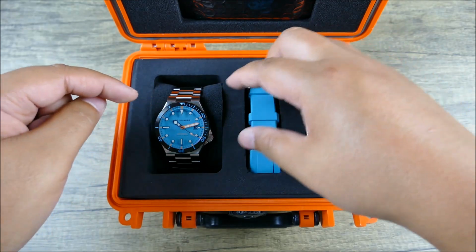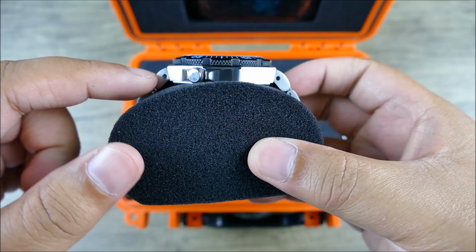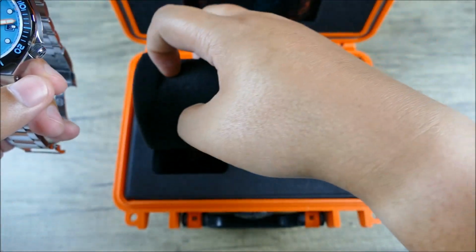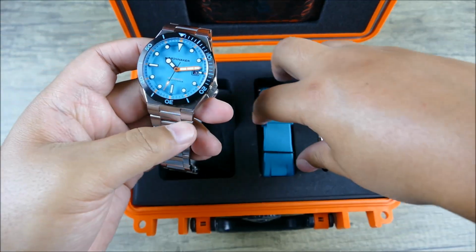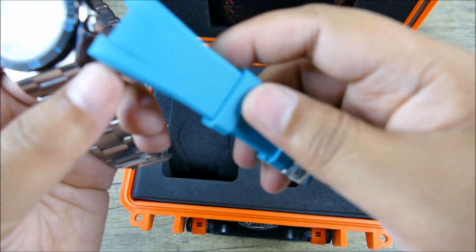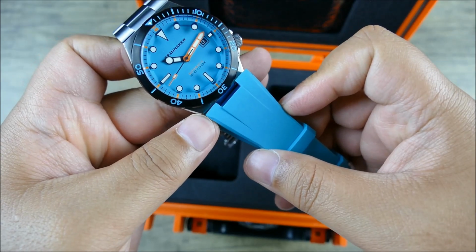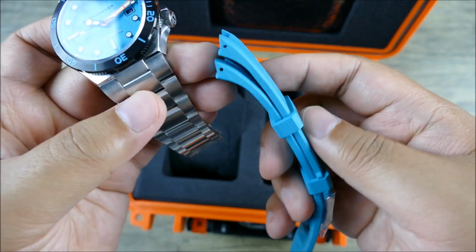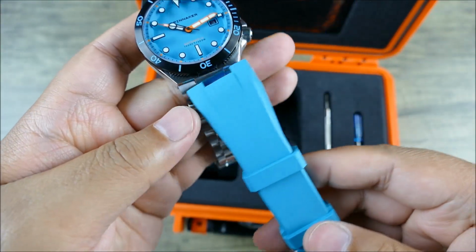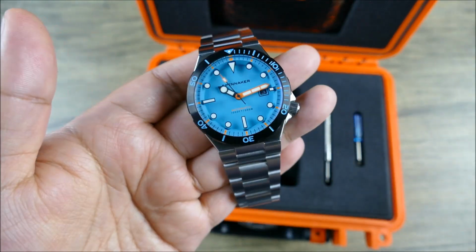Since this is an integrated bracelet, it's actually to unscrew the lugs, and you do get an extra pair of screws to swap out this excellent looking strap. Check this out. So essentially you unscrew and you screw on, bam, and then you've got a lot more color. So then it becomes an absolute summer beast, versus this, which I think is a little more versatile and you could probably wear all year round.